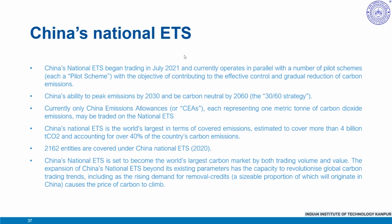Lastly, the covered entities may offset up to 5% of their annual verified emissions for compliance purposes through the purchase of CCRs, China Certified Emission Reductions. It is intended that the pilot schemes will eventually form part of the national ETS. However, there is currently no timetable for the same. It is expected that this integration of pilot schemes into the national ETS will take place on a staggered basis.